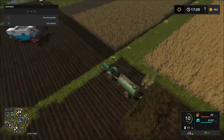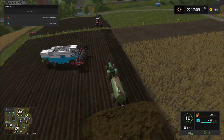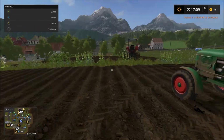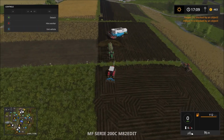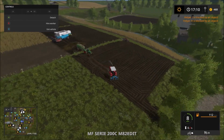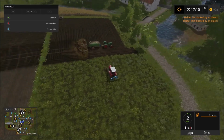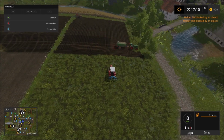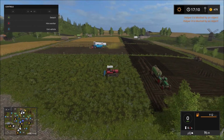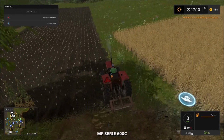Things are coming together very nicely here, and we're making money nice and quickly. We are going to go and sell that Congo, and we can make it past there. But then you're going to be in the way, aren't you? You're going to come down. Yes, there we are. Right, okay. So he can start ploughing.